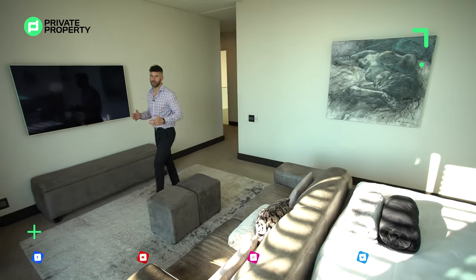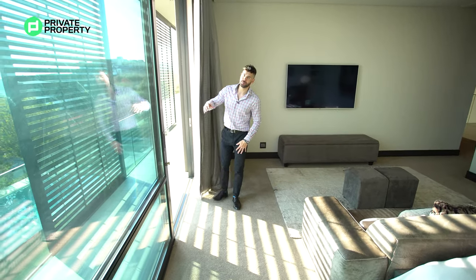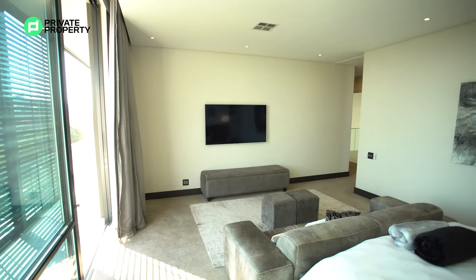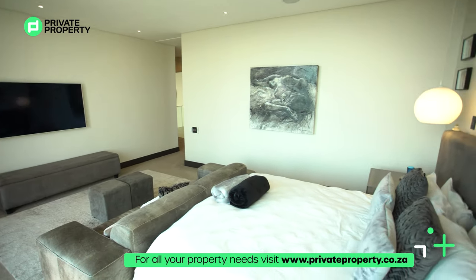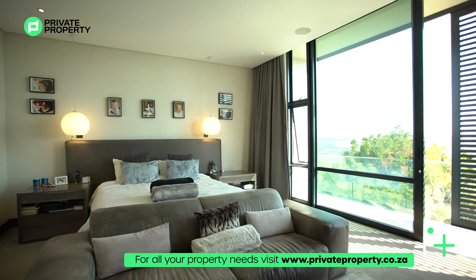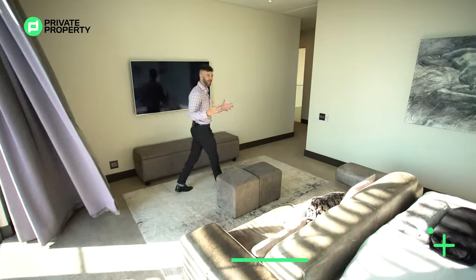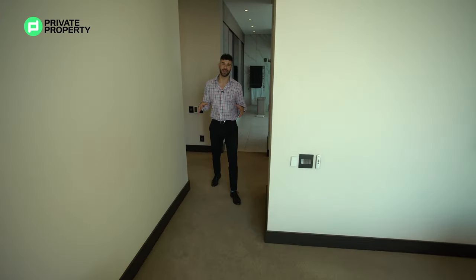But this balcony's got something special. Because it is located in the corner of the home, you have unobstructed views of the whole of Steyn City, as well as Dainfern Golf Estate. It is stunning, and I can only imagine how nice it must look at night. But there's more. There's always more in the master suite. So let's take a look at what a walk-in closet in a home in Steyn City looks like.